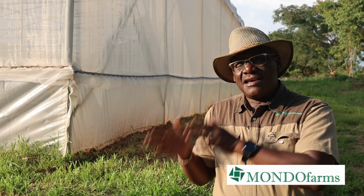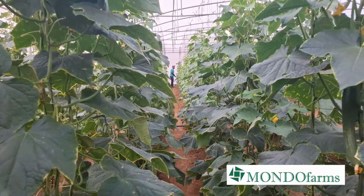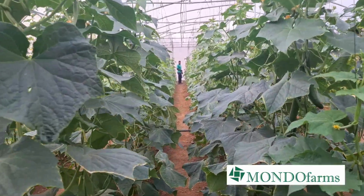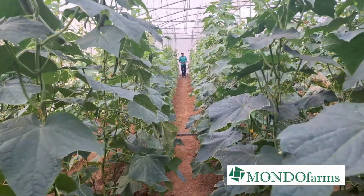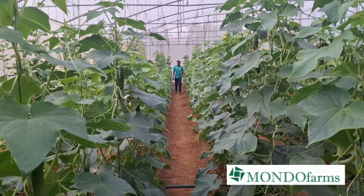For that, I must give a very big thank you to my beloved wife who provided us, Mondo Farms, our company, with the initial seed funding and for her belief in me and in this vision that we have here of building a farming enterprise that can grow into being one of Zambia's largest and most significant vegetable producers. This greenhouse will allow us to produce high-quality vegetables throughout the whole year, and it will really up our game in terms of returns and in terms of our capacity.